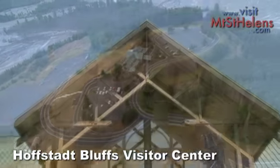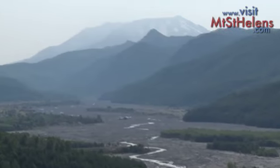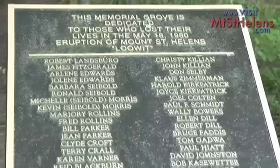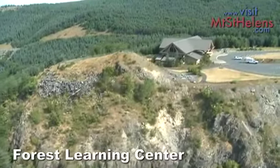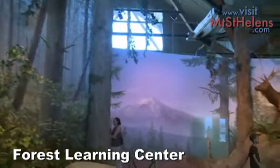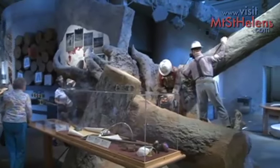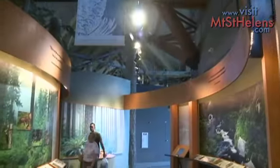The next visitor center is Hofstedt Bluffs. High above the valley floor, you can view a memorial plaque representing everyone who died in the 1980 eruption. Your next stop is the Forest Learning Center. The exhibits show how the eruption affected the forest in the area, both from the devastation and the rapid growth of trees in the blast zone.